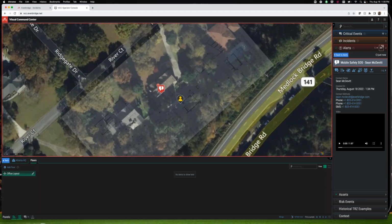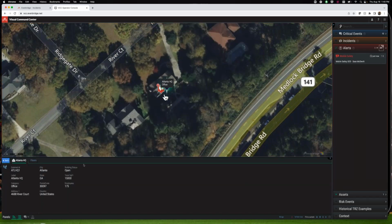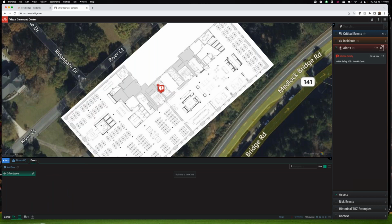Show me where this event took place. So here's my employee and where their office was, and here's where that safety alert actually came from. So very quickly I can understand, all right, these are the things that I need to pay attention to and the different things that we have there. So I'm going to pull that floor plan back up. Let's make it a little bit brighter, and we'll see exactly where that is.